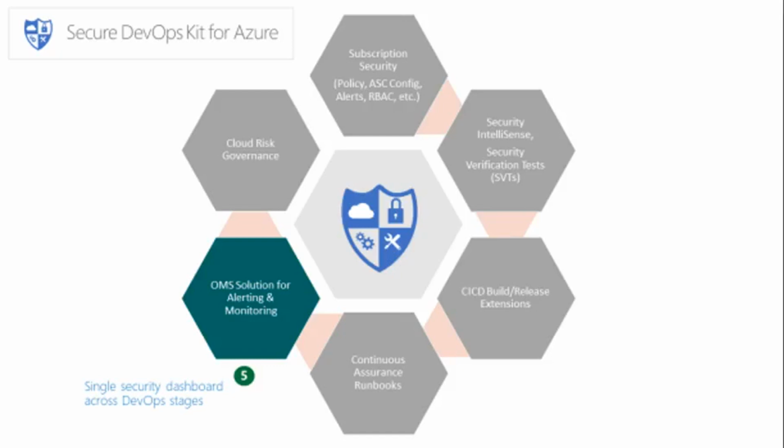Now we come to the number 5, OMS Operation Management Suite solution for alerting and monitoring. Visibility of security status is important for individual application teams and also for the central enterprise team. We provide solutions that cater to the needs of both. Moreover, the solutions span across all stages of DevOps, in effect bridging the gap between the dev team and the operation team from a security standpoint through the single integrated views it generates.